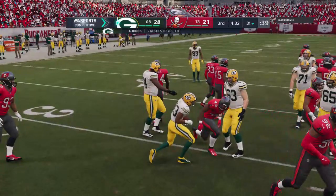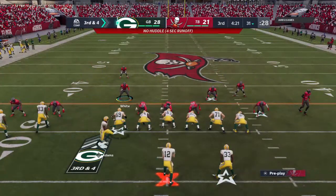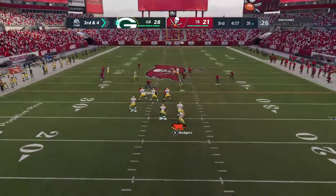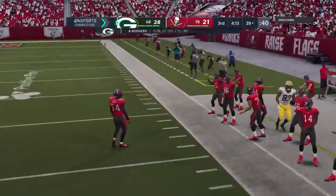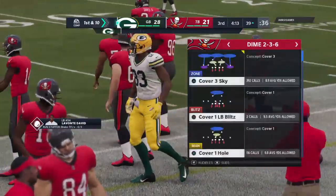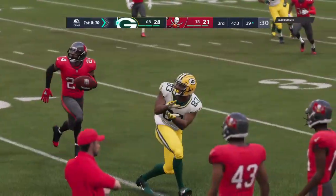I think pressure is always the first way to go. Pressure. I love it. Let's see if they dial it up this drive. It'll be a loss of a yard, and that's going to lead to a 3rd and 4 coming up. Flushed out right. He's got his man, Valdez-Scantling. And he's going to be out of bounds, but not before he takes it inside the 40. A big one there on 3rd down. They hit for 30 yards.